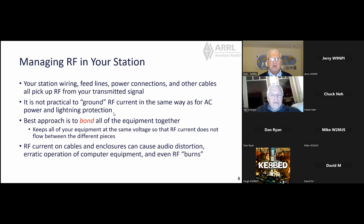Okay, so you don't ground your equipment in the same way you connect the basic power ground, the AC current grounding. You do this by what they call bonding, which just means that all the equipment in your shack is connected by wires. You'll see that most of your equipment will have a screw on the back for grounding. So you connect a wire to that, out the back to a copper strap, and the copper strap should be behind all your equipment, and your equipment should all be connected to that. Currents on cables and enclosures can cause audio distortion and erratic operation.